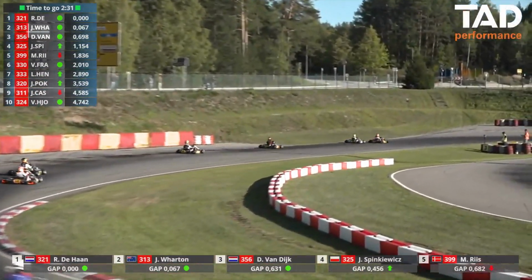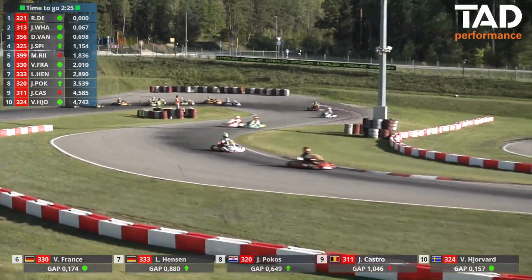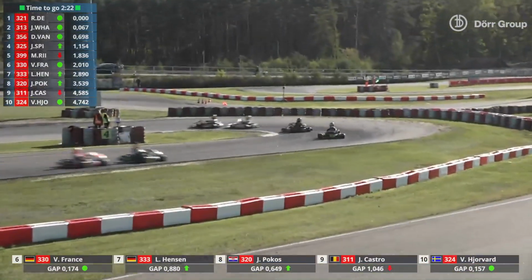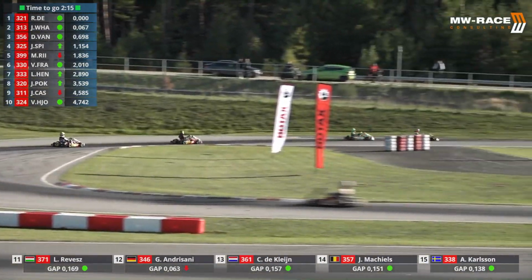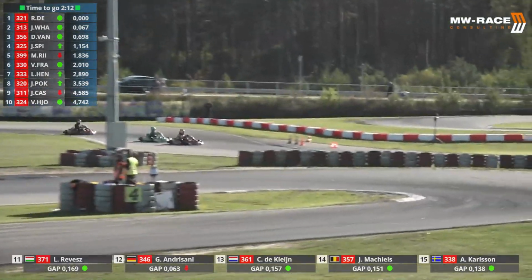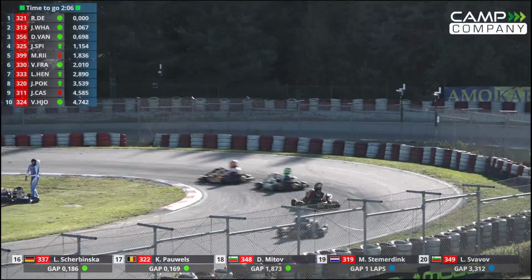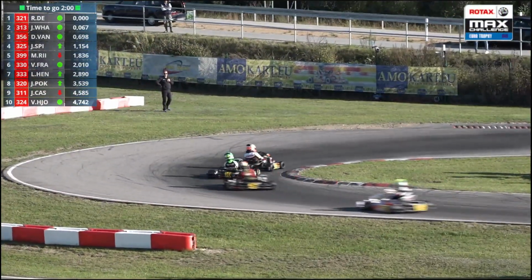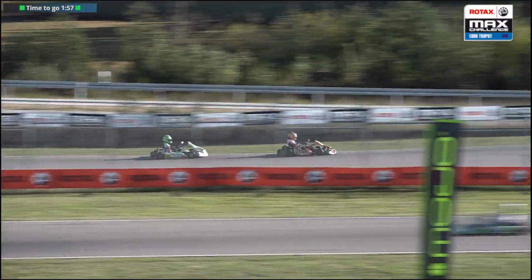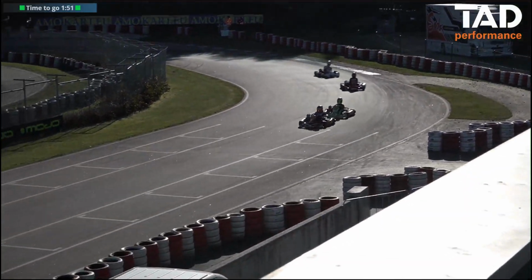So James Wharton is still on the back bumper of Robert De Haan, who has been issued with a 5-second penalty. So more changes up and down the field. Stemmerdink and Svavov were the 2 involved up at the end of that corner. So running order at the moment as it stands on the track: Robert De Haan leads from James Wharton. 3-second penalty for both Vigor Hjorvard and also the 349 of Svavov, who is no longer taking any further participation in this race. Leaders come across the start-finish line.